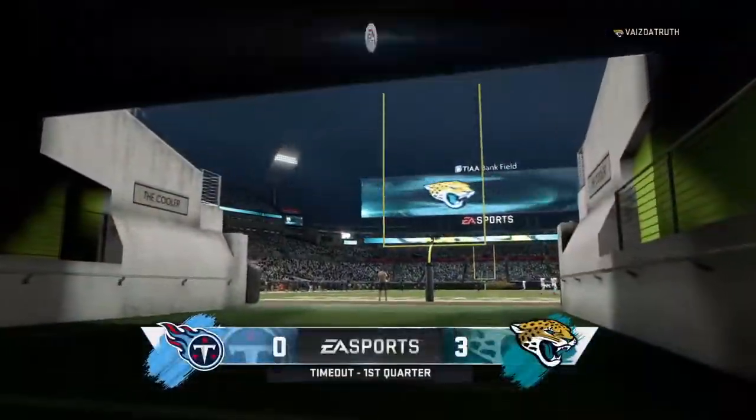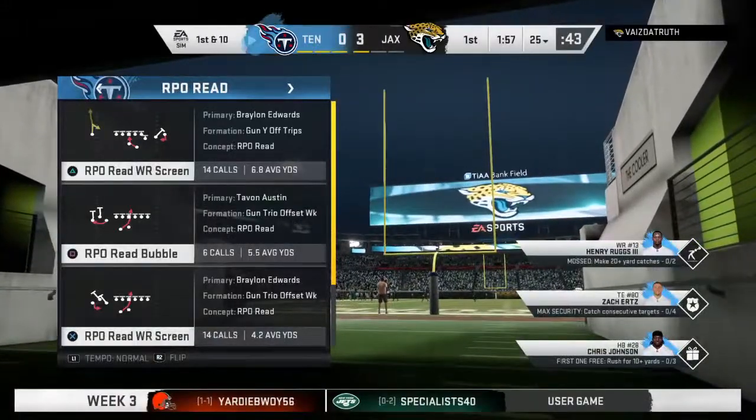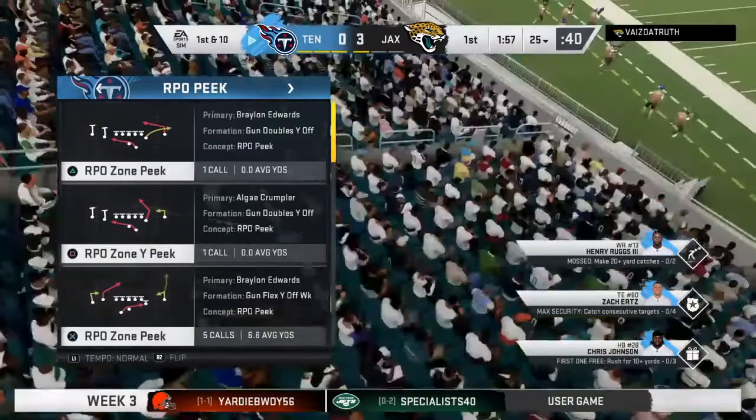Now a 2nd timeout called for by the defense. So as they take it over, we step aside.